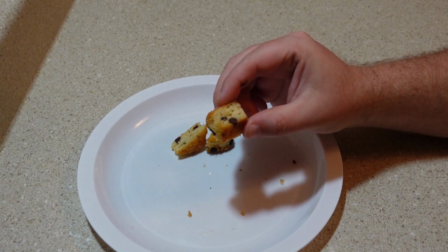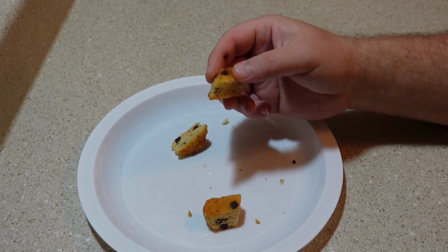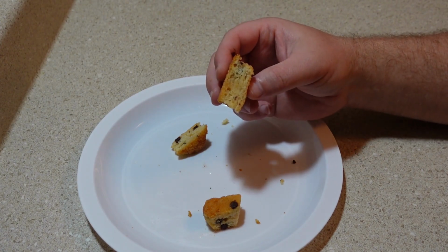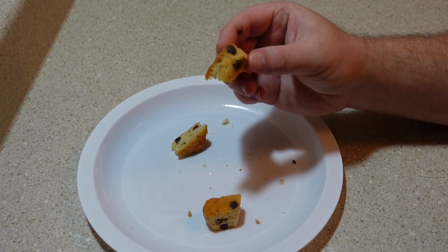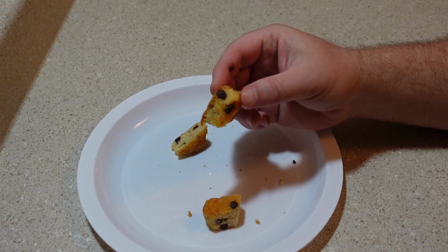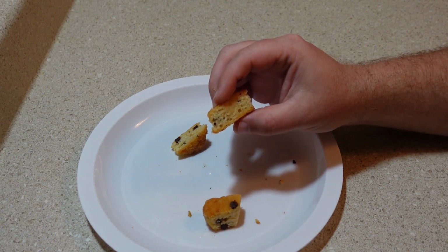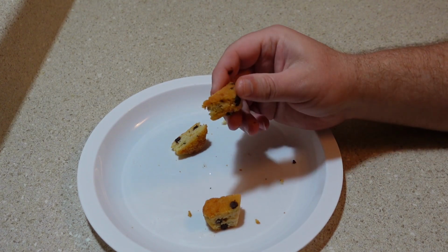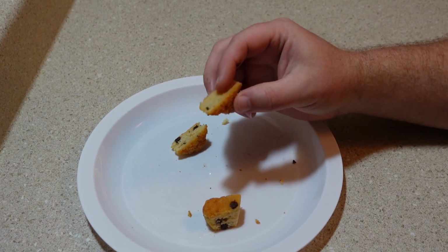I may be at a slight disadvantage trying to describe this to you since I don't really know what these compare to. I'm not sure if it's like a coffee cake or something like that. But these are actually very good. They kind of remind me of a very soft chocolate chip cookie, that would be more cake-like than cookie-like. So I hope that makes sense in me trying to tell you what these taste like.